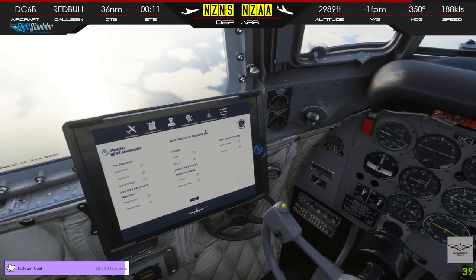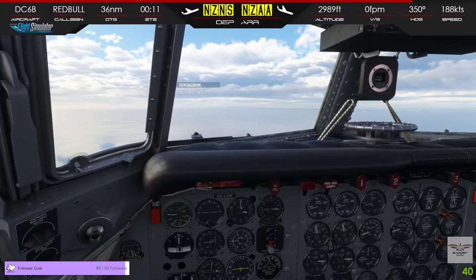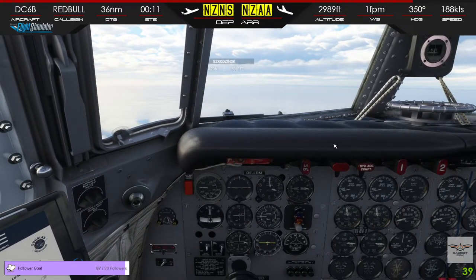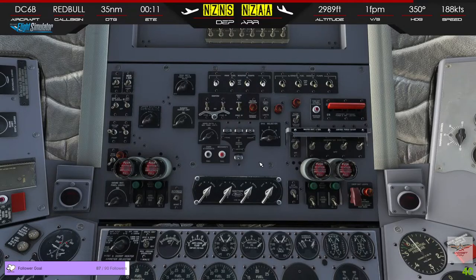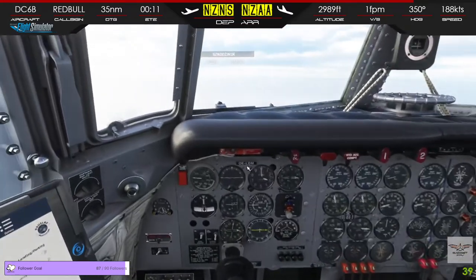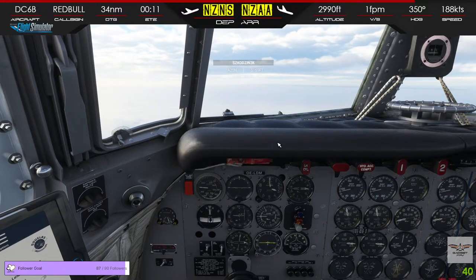Okay, so let's do our in range check. They're all coming on. On low. Fuel tank selectors. Mains on, crossfeed off. Hydraulic bypass valve. Down. No smoking signs. On. In range checks complete. Okay, so those are done.